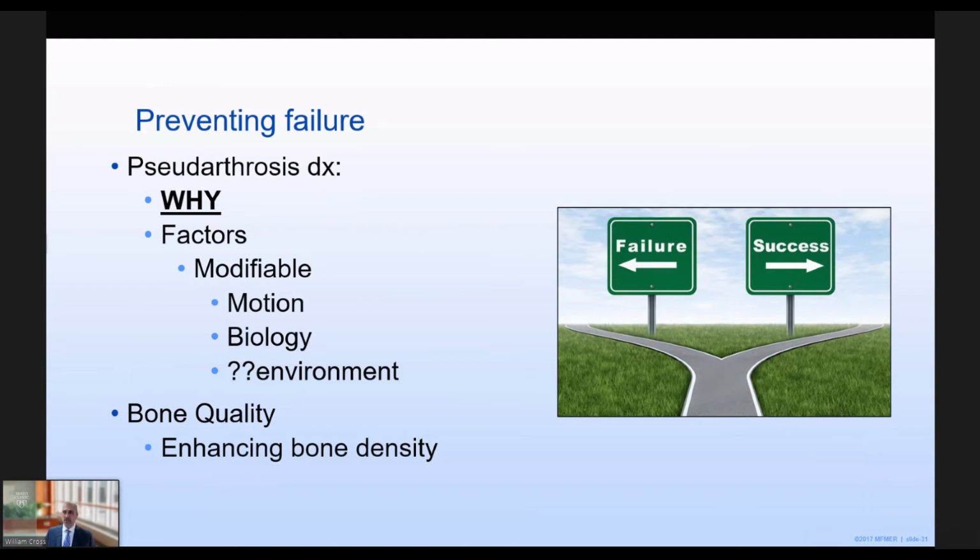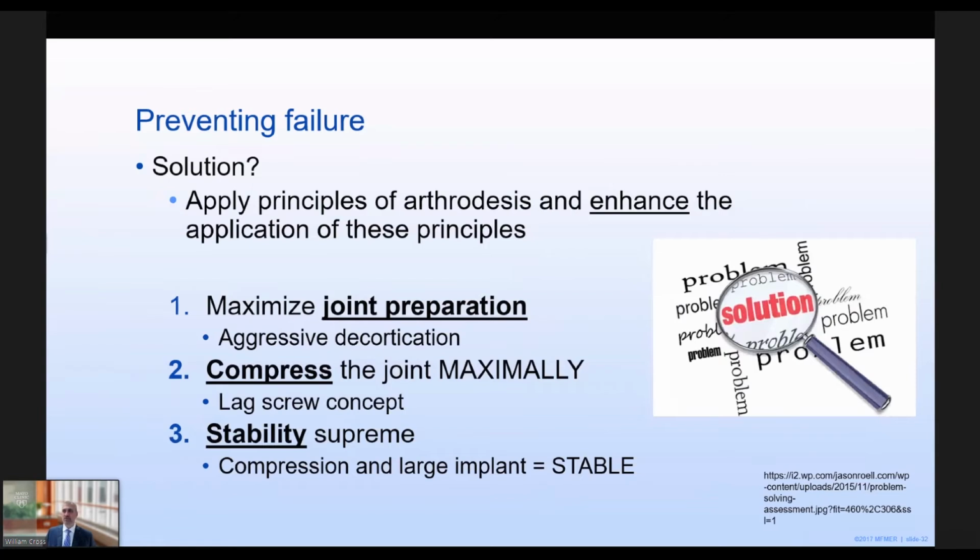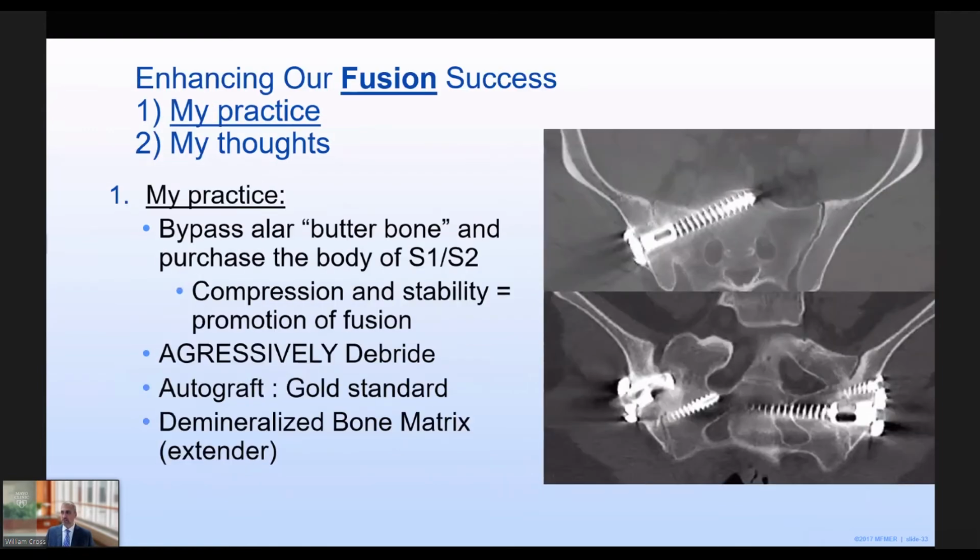So I think one thing we can modify potentially is bone density in some of these patients. How do we prevent failure in these patients? Well, from my perspective, I just follow the principles that you do every day and enhance the application of those principles. I think you should decorticate and provide maximum joint preparation, like I do for every other fusion we do in the body. Principle: compress that joint to get the compression and the surfaces opposed, and then provide stability. A lot of the implants out there do provide some stability, and you need that stability to be maintained until there's ingrowth or fusion across that joint.